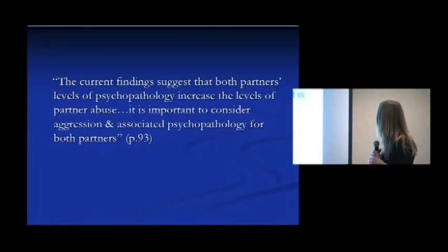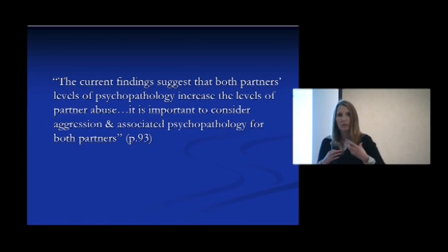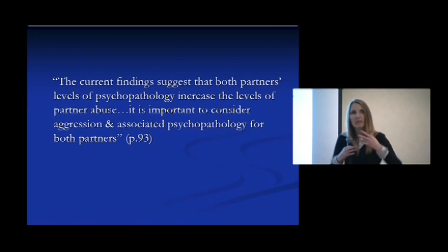So the current findings suggest that both partners' levels of psychopathology increase levels of partner abuse. It's important to consider aggression-associated psychopathology for both partners. So here we're learning that psychopathology is an important aspect of partner violence, and also that it's often the interaction of two people's psychopathology which creates the environment for partner violence to occur.